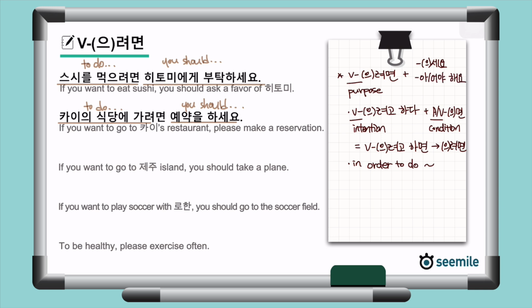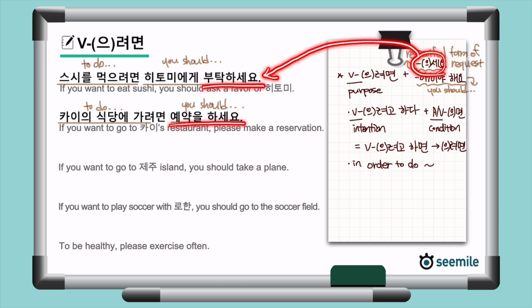Due to this rule, a sentence ending with 으세요 or 아야 해요, 어야 해요 often follows one that utilizes 으려면. Here, 으세요 is the respectful form of a request, and 아야 해요 is used to indicate the action the subject of the sentence needs to take. That's why 부탁하세요, 예약을 하세요 are used here. 으세요 is more like ordering or telling the listener to do something.